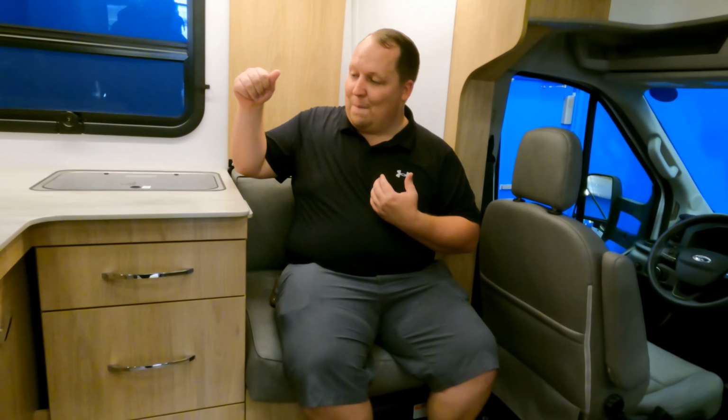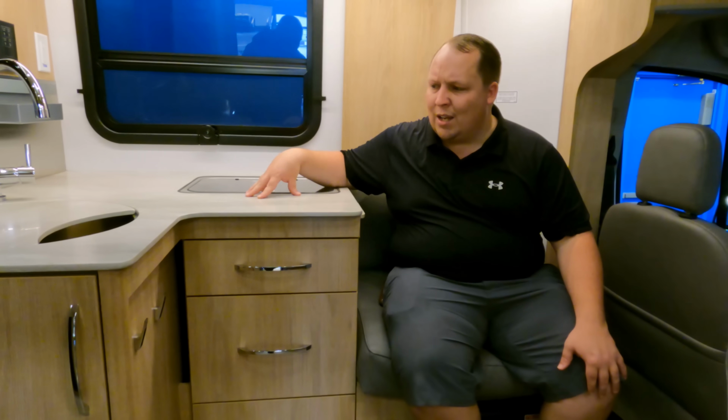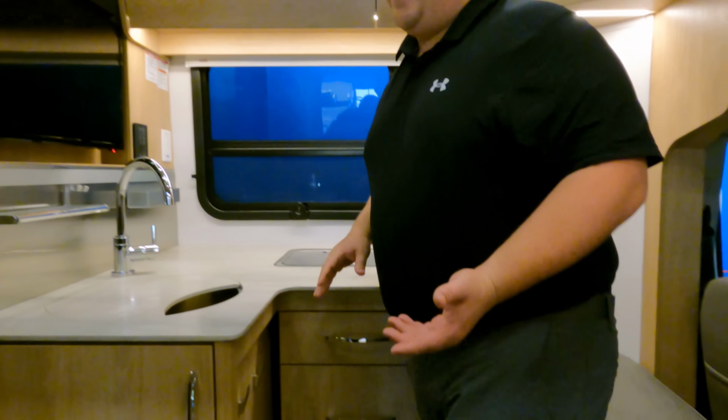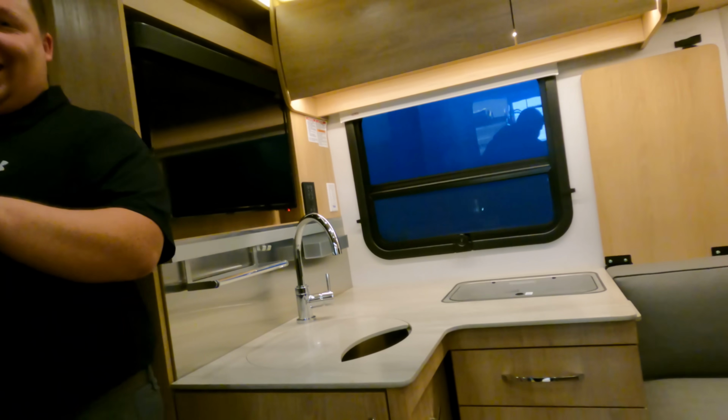Now it's time for 3 things we love about this motorhome. Patrick, I know you're the guest, but do you mind if I go first? Oh, you're more than welcome to. Okay, I love this kitchen. This is a huge kitchen for a motorhome. Solid surface countertop. And then this fridge, I have never seen it.